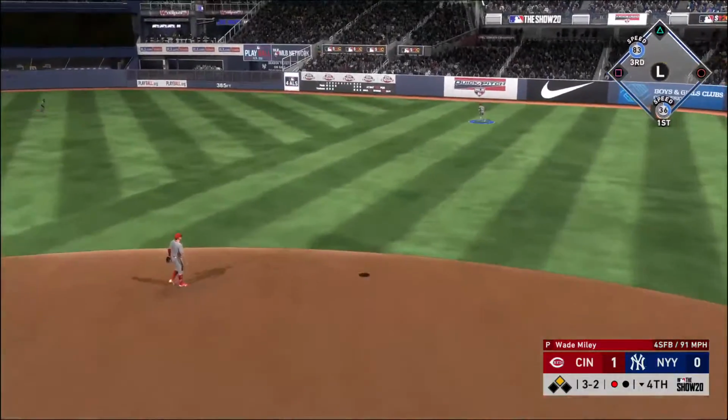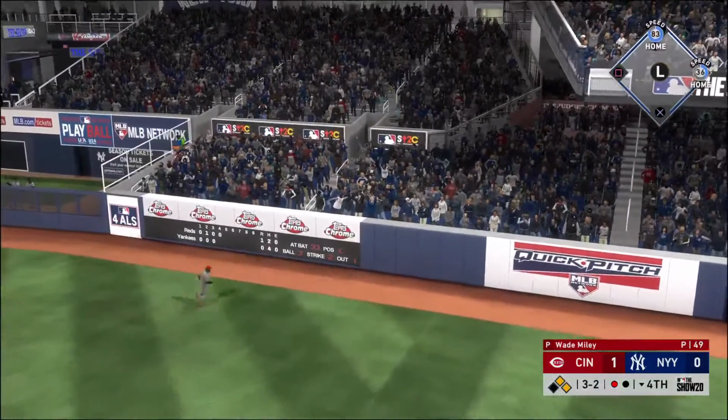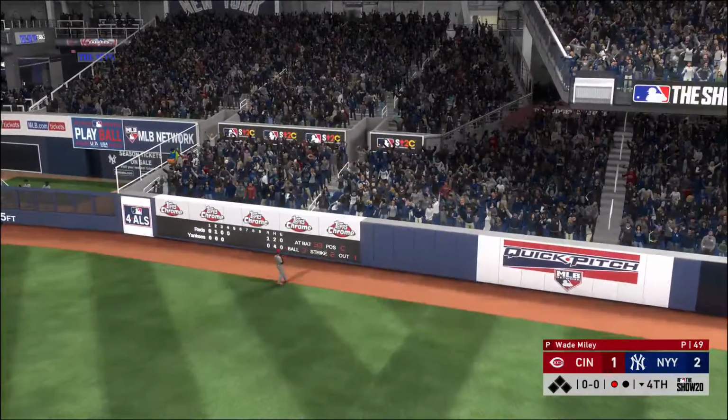Is swung on and driven out to right center field. A ball that's well hit. Racing back, the right fielder. Adios, pelota.